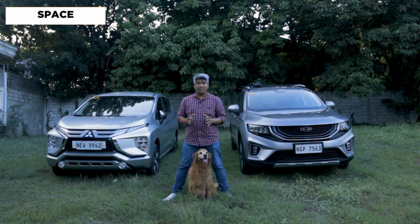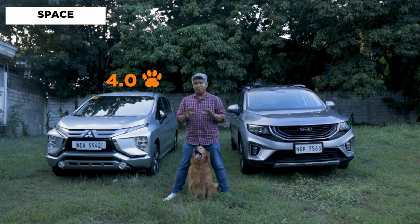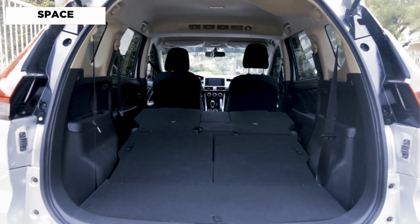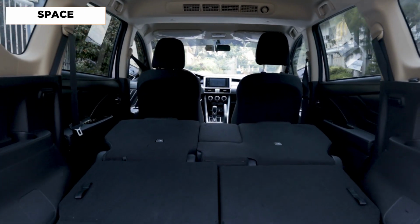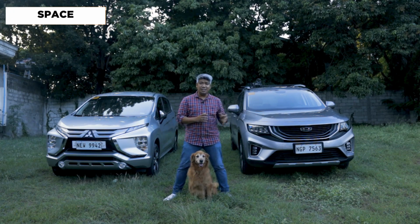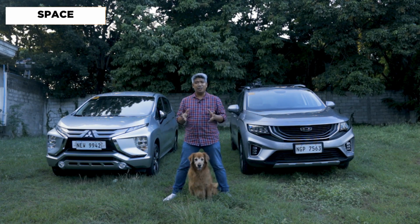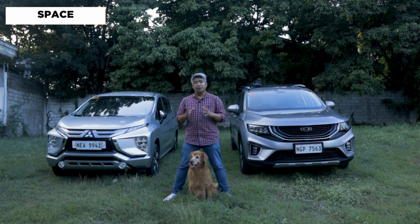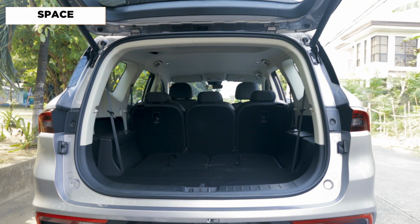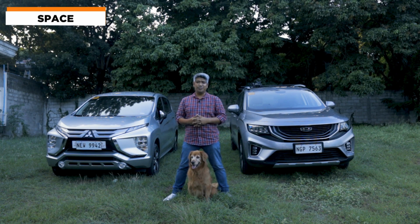Now, for space, we're going to rate the Mitsubishi Xpander 4 post scores kasi maluwag siya and mababa, madaling magsakay at magkabit ng gamit. Pero for the Geely Okavango, malaki talaga siya. I'm not really sure kung ano yung kailangan yung kabit to fill the space. Convenient talaga yung pag-fold ng mga seats, so we're going to give the Geely Okavango 4.5 post scores.